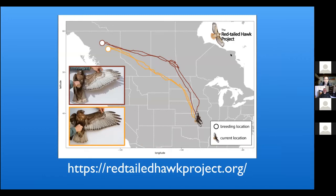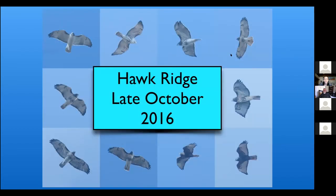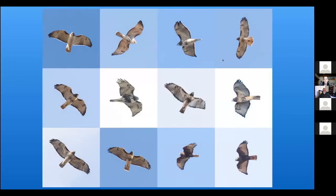So the thing here is, don't worry about subspecies too much, but if you want to see a lot of them, go to a place like Hawk Ridge. A trip that my wife and I took in 2016, late October. In 3 days, they had counted well over 3,000 red tails. Although a lot of them didn't come real close, probably 100 to 150 did. I photographed probably half of them, and this is just a small sample of what you might see.